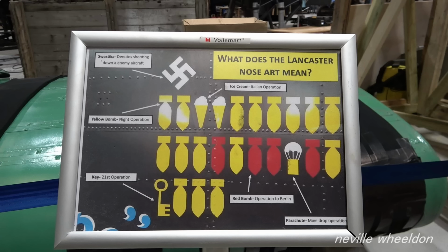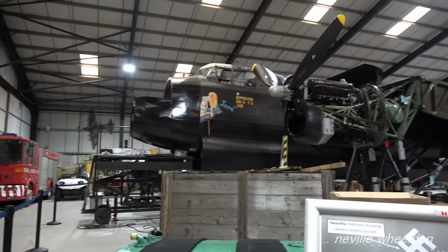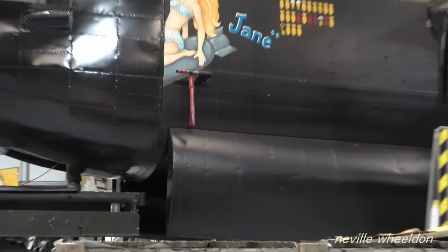I'll read what the symbols are, because if you're watching it on your mobile phone, you might not be able to see clearly enough. Right, the swastika, the downing of a German aircraft. The yellow bombs, night operation. Red bombs, operations over Berlin. Ice cream cones, Italian operations. Parachute, mine laying. And the key was Christopher's 21st operation.